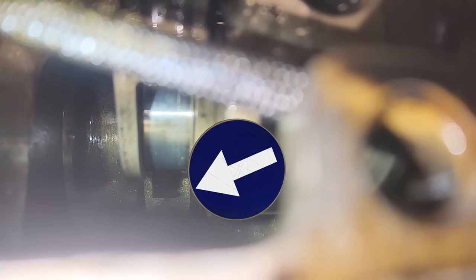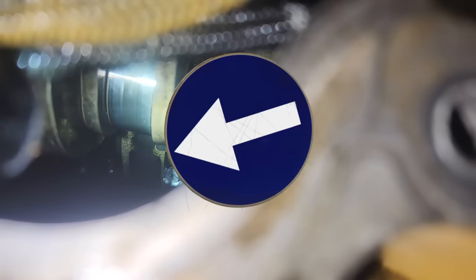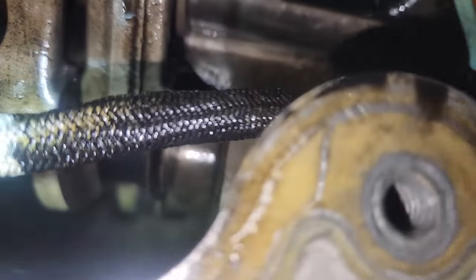In fact, the only clear place with no paint is where the lobe is actually lifting the rocker arm, so it's scraped off the paint there. It seems like all the lobes have it. Look at that. It's on the base circle. It's all over the place. What the heck? How do you paint so much that you paint over the camshaft? Obviously, camshafts are not a part you want to be painting, folks.